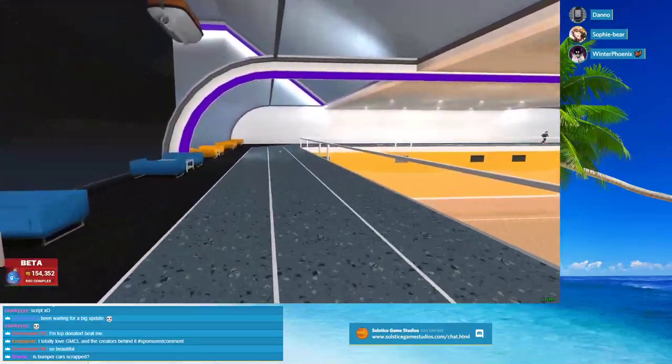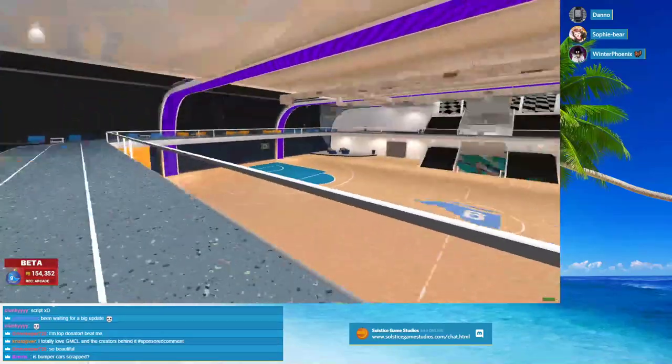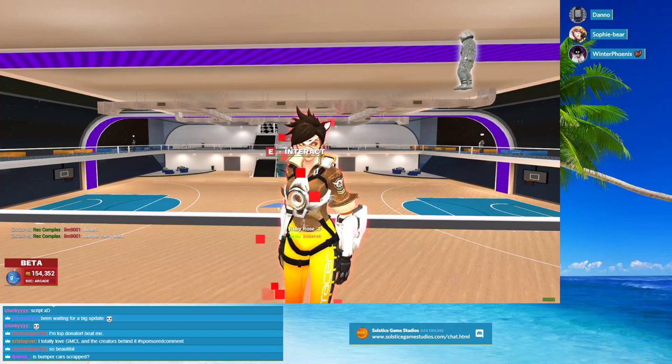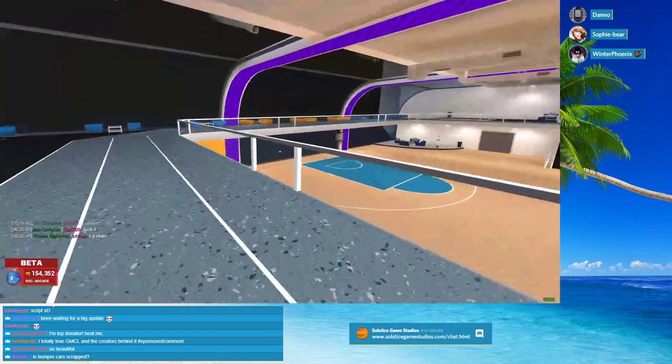Bumper cars is scrapped. Unfortunately, we discovered some rather problematic limitations with how we want to implement it, and we just realistically don't think it's going to be possible, so it's not going to happen.